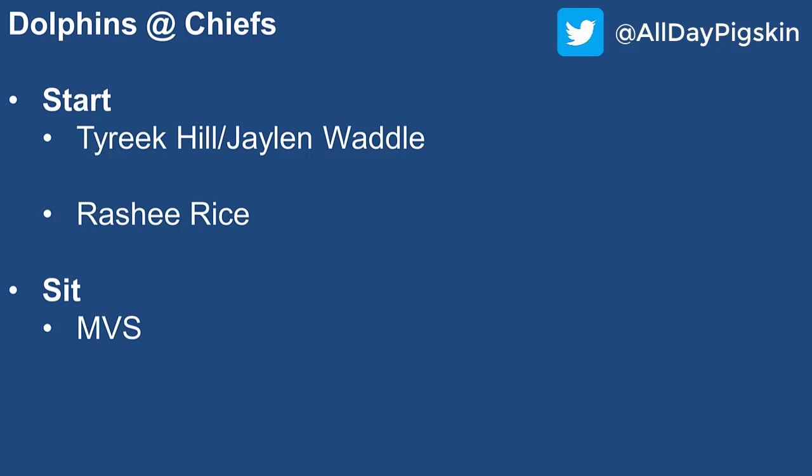For the Chiefs, Rashee Rice, if you want to pick out one of the most consistent guys, quote-unquote consistent, it would probably be him. But again, I think you're probably looking at 5 to 6 catches, 60 yards. You're hoping for a touchdown. He's a low-end wide receiver 2, high-end wide receiver 3. Only one that I would go with out of all these guys. I think MVS, Marquez Valdes-Scantling, is way too boom or bust for me. So for that reason, I would sit him.